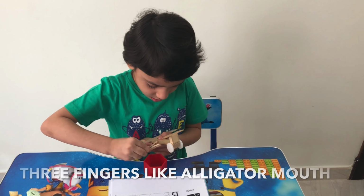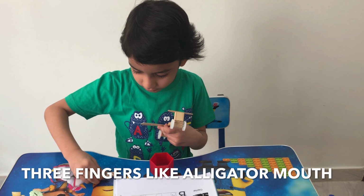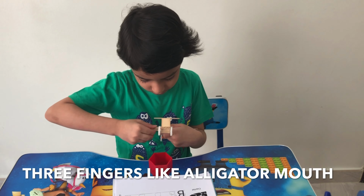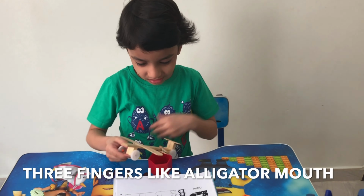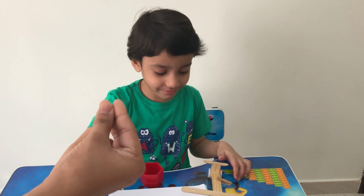Next, always show the child to open the three fingers wide like an alligator mouth. Can you show me your alligator mouth, Abeer? Yes, so that's the one. Like this.